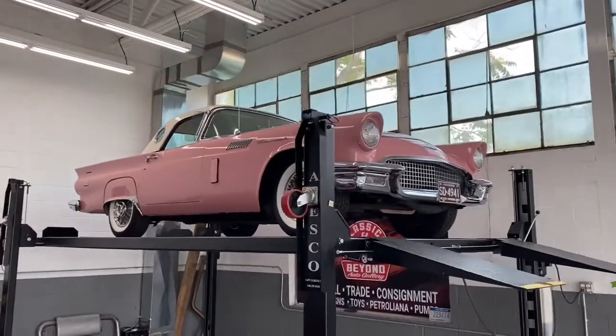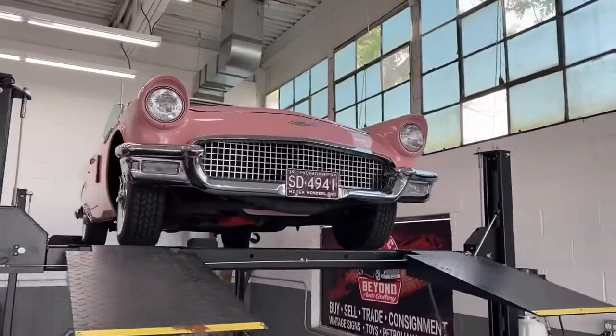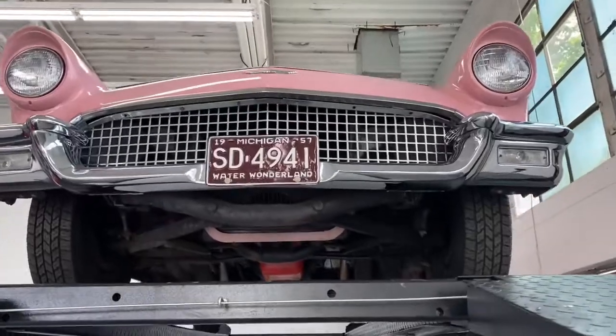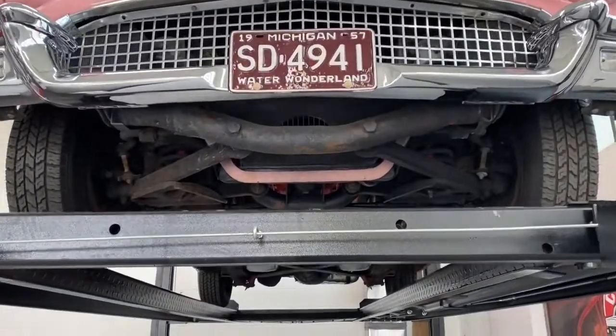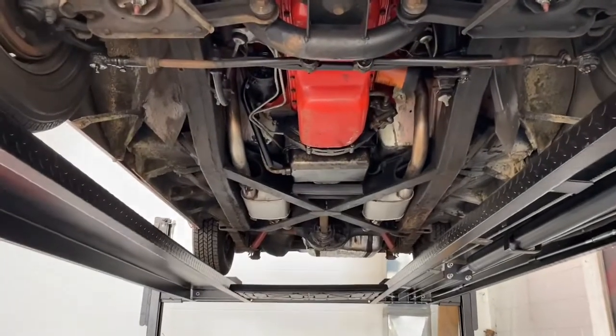All right, we've got the '57 Thunderbird on the lift, and we're going to go through the undercarriage of the vehicle. It's actually pretty solid under here. You'll see minimal oxidizing, no real rust or anything like that on this car, as you can see.